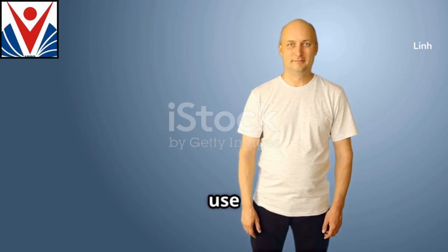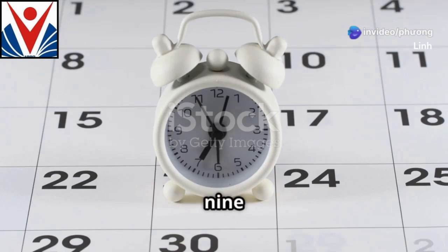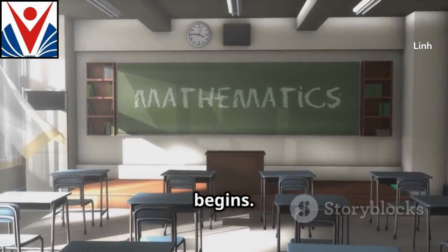Alright, so we use from to show the starting point of time. For example, you might say from 9 a.m. or from Monday, or even from now on. These phrases help us understand when something begins.